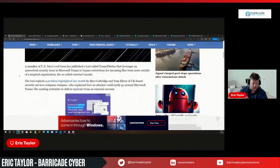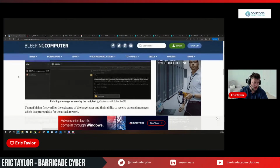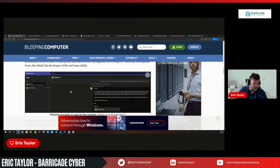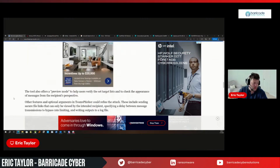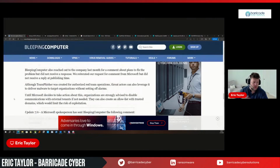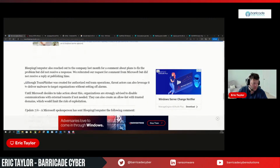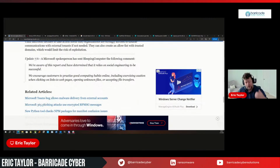Now, in the Bleeping Computer article, they do show in the graphic kind of an image of what it looks like. They also show that by default this is turned off so that you cannot send, and it's actually in another article. Forgive me for that. I'll show that to you in a moment. But in Microsoft Teams, it is a default that you're not allowed to do this, and this helps bypass it.